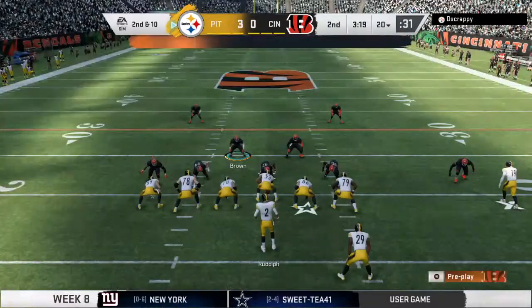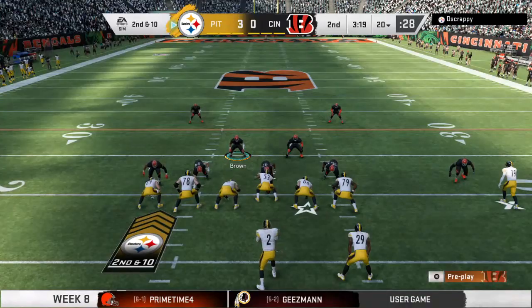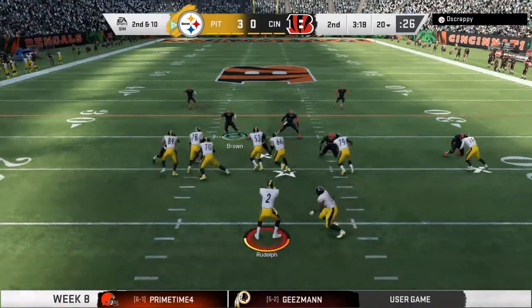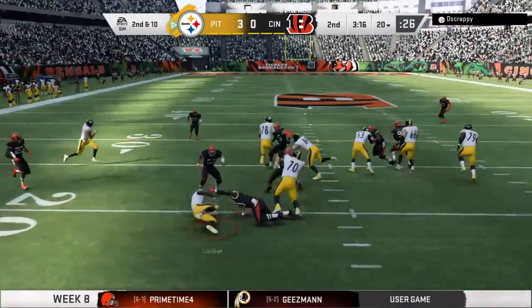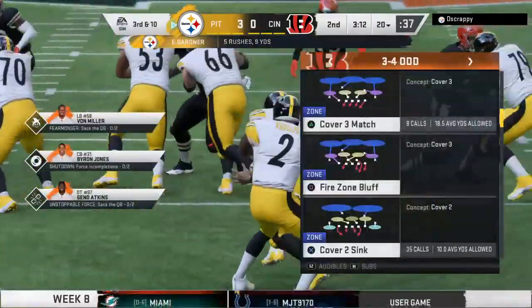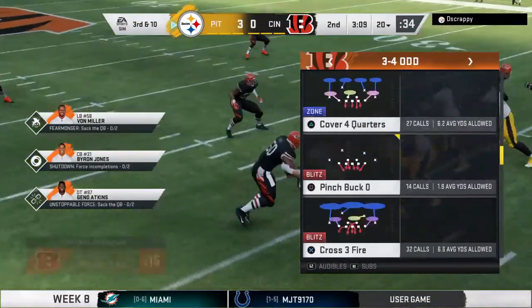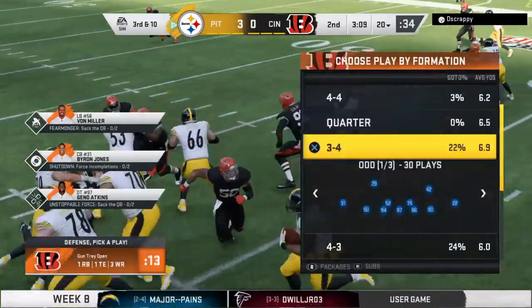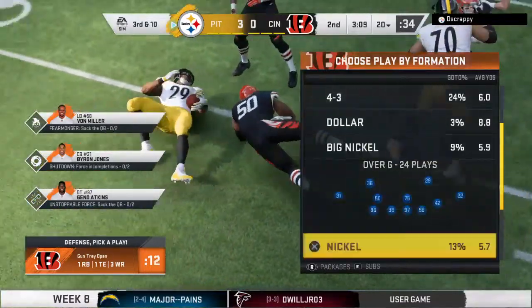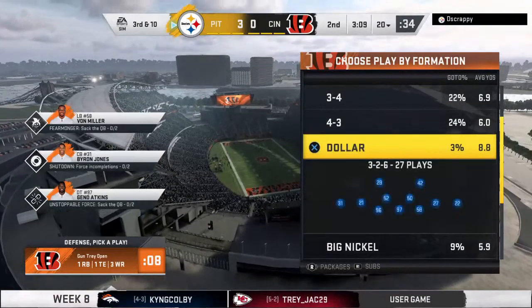We'll see. After the incompletion, here's 2nd and 10 from the 20. And here we go. They'll run it now out of the gun. And he is swallowed up right at the line of scrimmage. No gain on that one as it brings up a 3rd and 10. As usual, the hallmark of a good run defense, linebackers making plays near the line of scrimmage. Absolutely nowhere to run there.